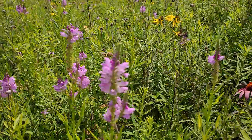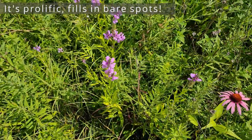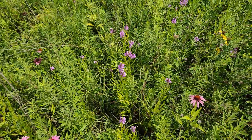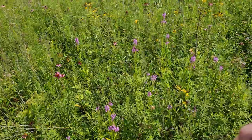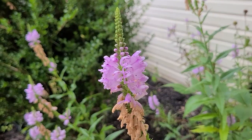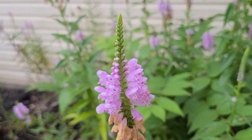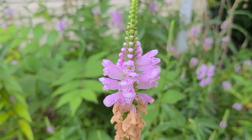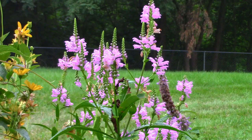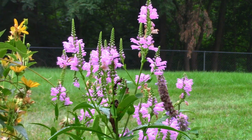It can help compete with invasive species. Due to how prolific this plant can be, it can help fill in any gaps that you may have in a wild area, which will help keep invasive species at bay, such as garlic mustard or other things. Its ability to rapidly colonize and spread in disturbed sites, combined with its height, can really help keep the bad guys at bay, or at least reduce them. And we will talk a lot more in depth about obedient plant spreading with rhizomes and strategies on how to manage them, and so on and so forth.